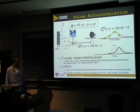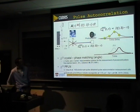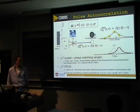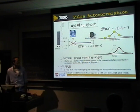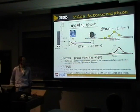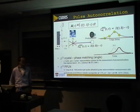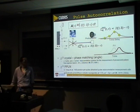Different materials can be used. It's been shown using crystals or lithium niobate. Now, this is fine, but it really gives a blurred picture of the pulse. If this was an asymmetric pulse, then this autocorrelation function would still appear symmetric. So it's not quite that useful. Of course, we can infer what the pulse is from the autocorrelation function, but there is some ambiguity if it has some complex pulse shape. So we can do better than that.